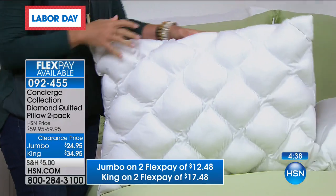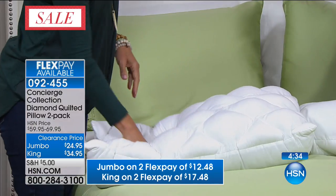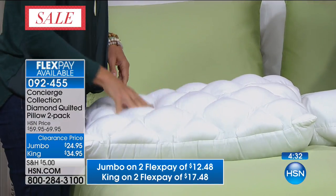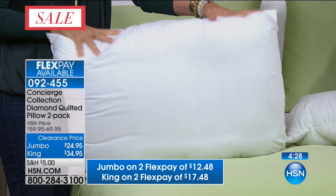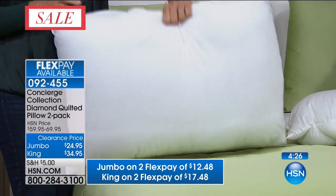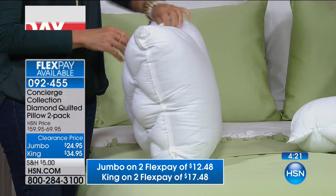They're telling me 5 minutes or sell out. If you're looking for the jumbo, we have now fewer than 400. If you want the king, there's fewer than 500 total. It's designed to sell out. It's priced to sell out. The reviews are through the roof. People love it. We have back sleepers, side sleepers, front sleepers.